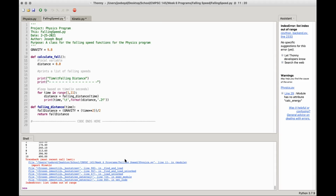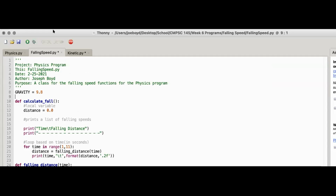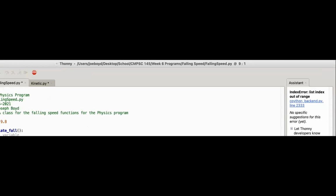Could it be that the folder I put them in has a similar name to the modules or classes? Might. I don't know. Can you change the name? Go ahead and change the name of the folder once and let's see what happens. That's kind of bizarre.